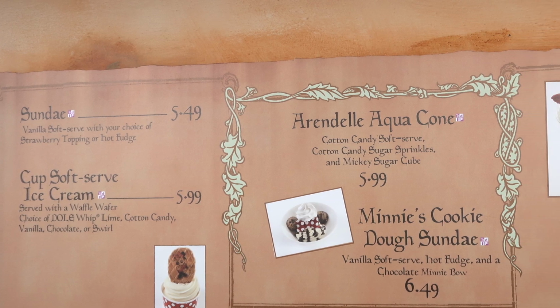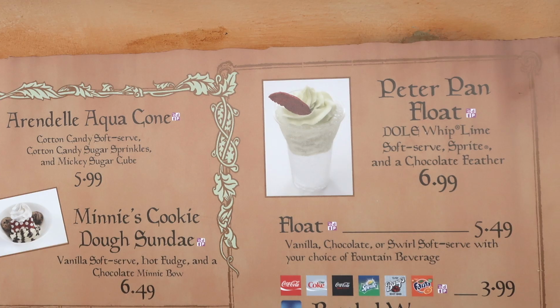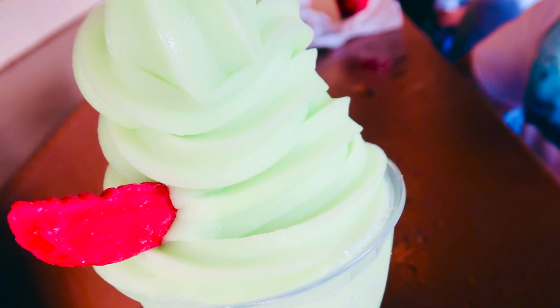This is another window type place, mainly serving ice cream and sundaes. You can get a really great hot fudge sundae here, as well as one of my favourite snacks, the Peter Pan float. This is key lime Dole Whip floating on top of Sprite. Somewhere that I've never been inside is Pinocchio Village House. Can you tell us about this restaurant, Natalie?